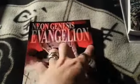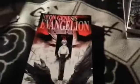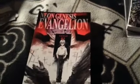And here is today's prize of the day. Everyone knows that I am a ginormous Evangelion fan. For whatever reason, I absolutely love the fuck out of this show. And finding an omnibus like this, absolutely epic. I just saw it sitting there. It was absolutely epic. And for whatever reason, it's kind of hard to find stuff for this anime in stores, at least here.